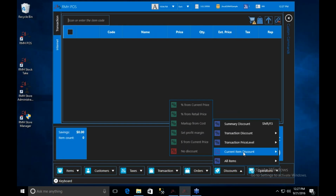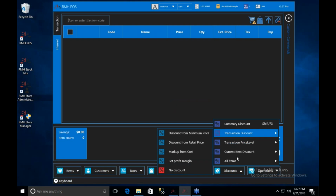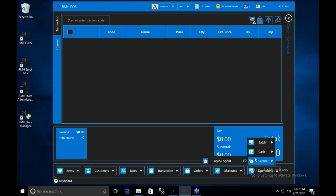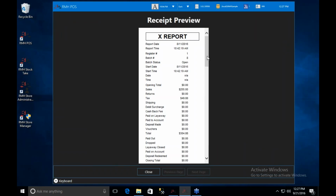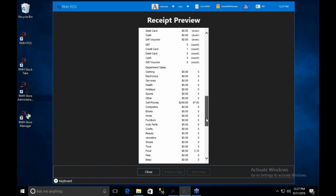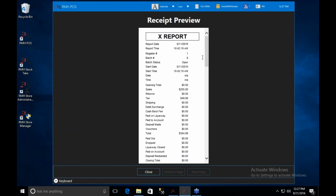There are some differences now in what you can do in terms of discounts. The screens are a little bit easier to navigate. You're not having to click a radio button to get to a particular discount like you did in RMS, but it still handles all of the same discounts. And then you still have your same core functionality of being able to enter opening amounts, closing amounts, and so on. One thing they did change is now you can view your X report rather than having to print your X report each time. So at any point during the day or during your shift, you can view the X report and get an idea of where you're at.